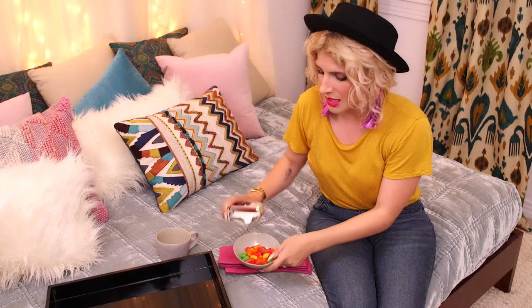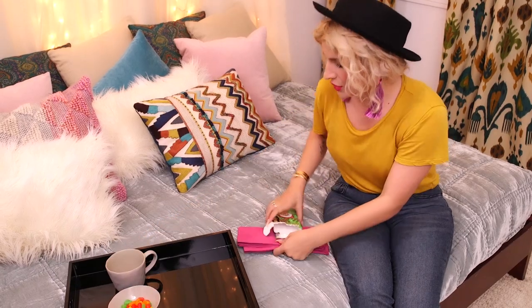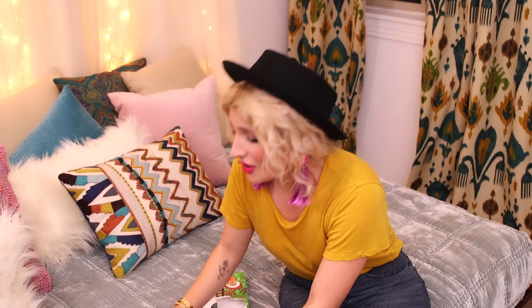Welcoming, colorful room like a little bowl of candy. Guys, when you are styling a day bed, especially one where you don't have bedside tables, a tray is an essential thing. A little bit of candy is just a way to bring in some color, and a little mug, and just some napkins. All right, guys, so I think we're done. What do you think?